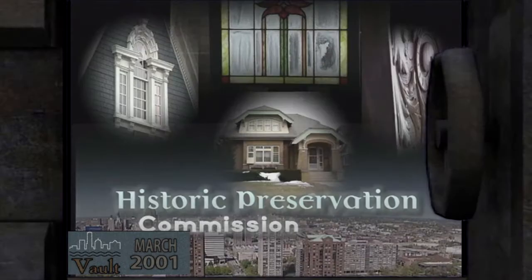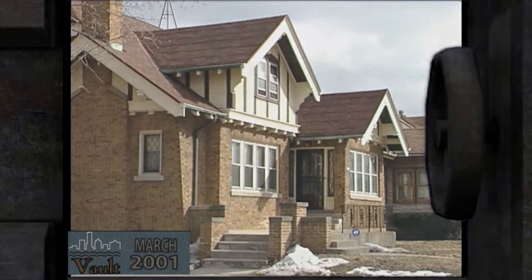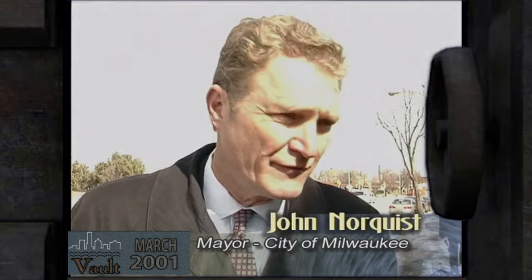Any building, site, or district in the city of Milwaukee with some architectural, cultural, or historic significance may be considered for historic designation. There are many possibilities. Frank Lloyd Wright did buildings here. Milwaukee has a very, very beautiful design history. Our buildings are so gorgeous and our housing is so beautiful.